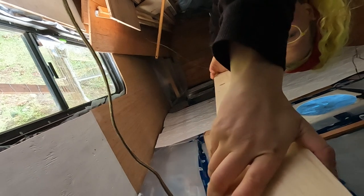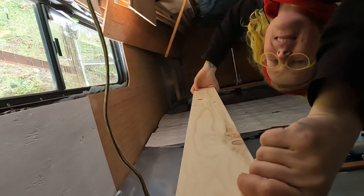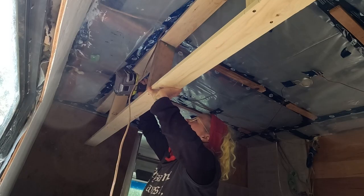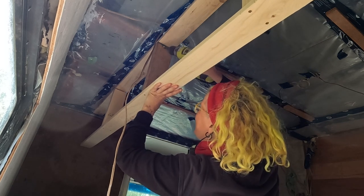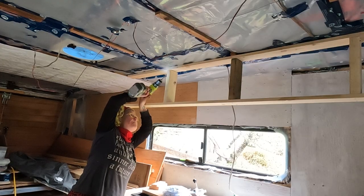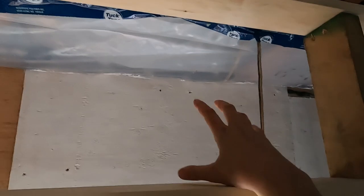There we go. That's going to be our overhead cabinets. One very poorly inserted screw. Start. That's a big enough cabinet.